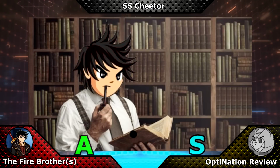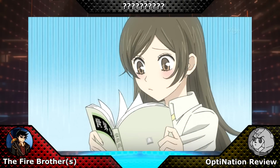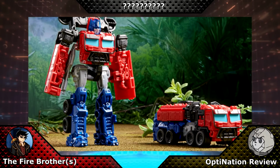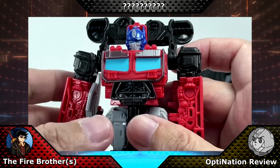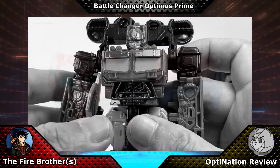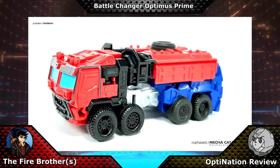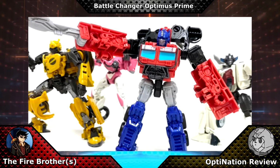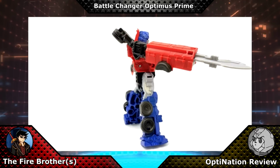So now we just have the little kids mainline figures. I don't remember what this one's called. I think it's Battle Charger, Battle Master, or something like that. Optimus. It has that weird truck that the first Wrestle Beast figure had, and he comes with a little beaver's blade on the side of his hands, and that's cool. I like that.